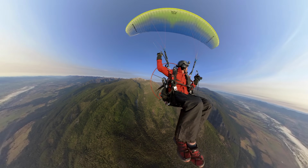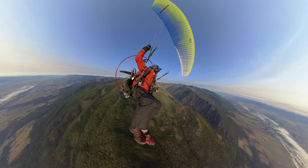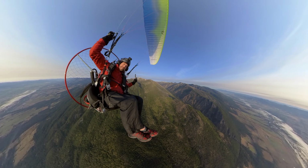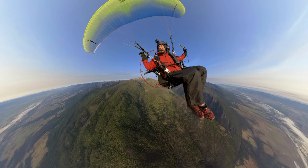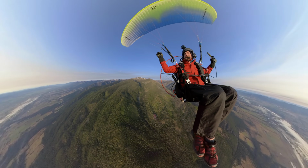Get away from this mountainside. Oh, I wanted to fly that canyon so badly. Just a little too much wind. You can see the smoke down there. I mean, it's moving. It's getting knocked over pretty good.